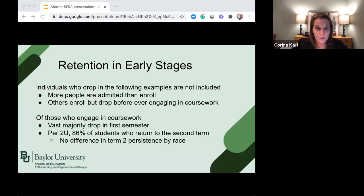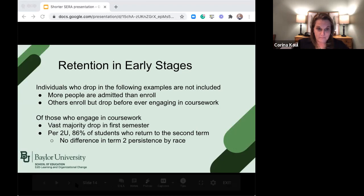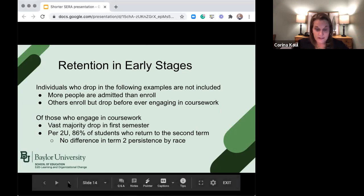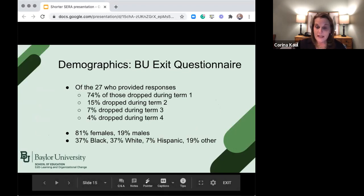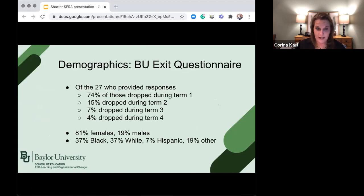According to 2U records, we have an 86% retention rate of students who begin and then persist and enroll in the second term. And there is no difference in persistence by race, meaning all are essentially the same. So then we took a subsection of that and we sent them a Baylor Exit Questionnaire. And 27 actually answered that questionnaire.